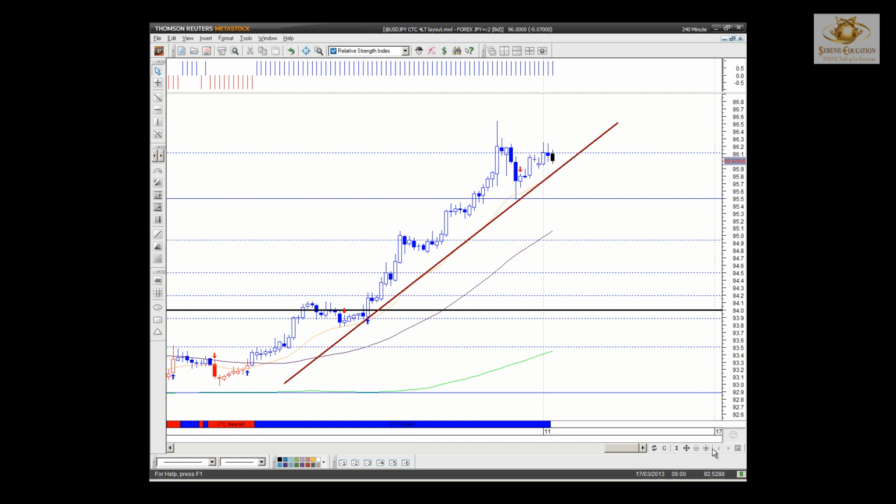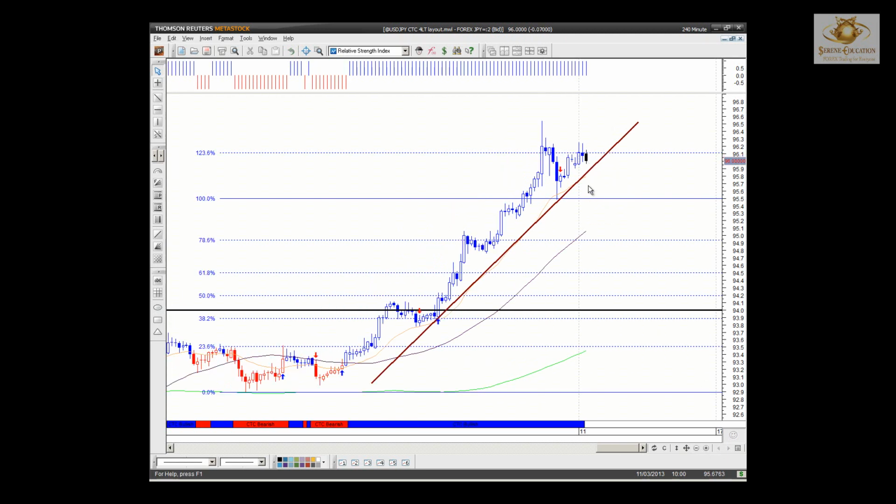If not, we're going to see resistance here, and price is potentially going to move back towards 100%. That's where we've been to. That was price support. That was our 100% extension previously. If it fails here at the 123.6, then it's likely to pull back towards that 95.50 again.